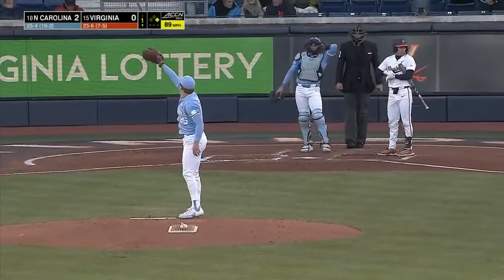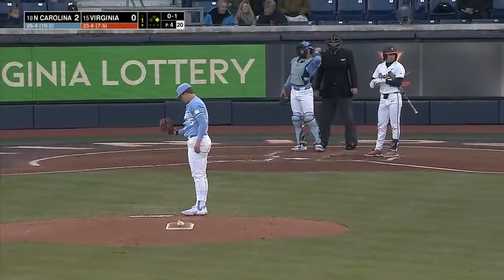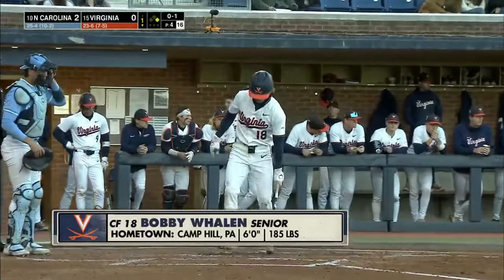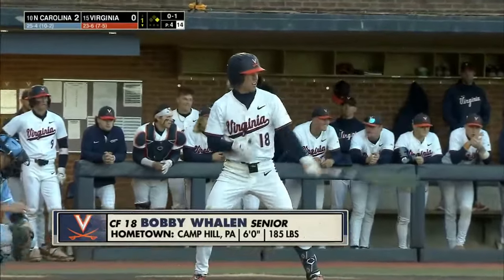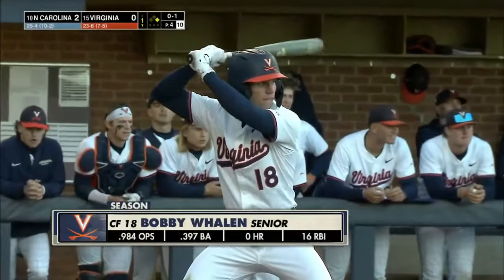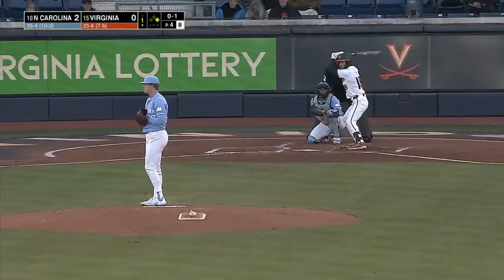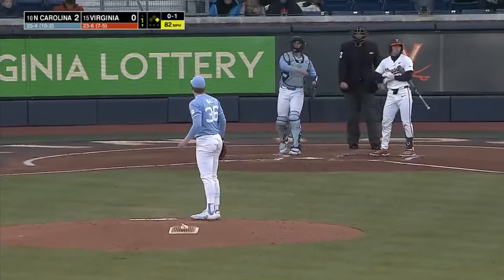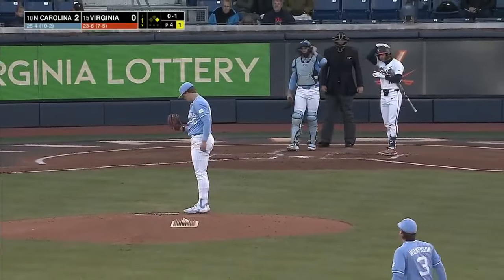First pitch is a strike to him, 0-1. Whalen's hit 2nd against left-handed pitching. He's been playing a couple of games a week, but he is a really valuable player in this Virginia lineup. You see it, not a ton of home run power, but he has been an on-base machine. Count is nothing and 2.